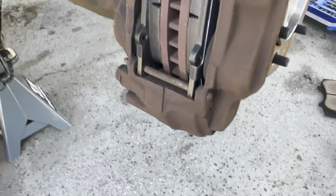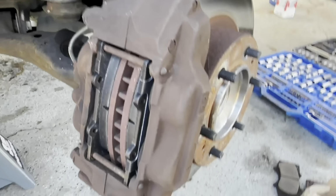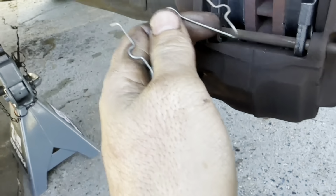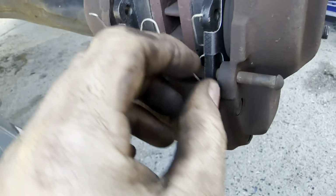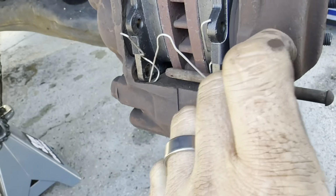Well, we gotta put our pin in it now. So give me my cross pin. It's right there. The new one. So on this thing, it comes in here just like this. Slides there. This side here.